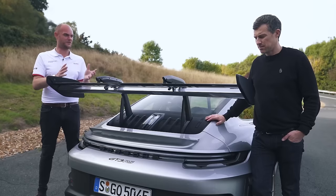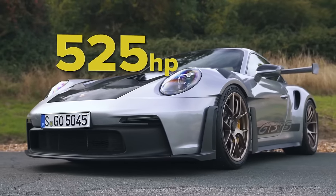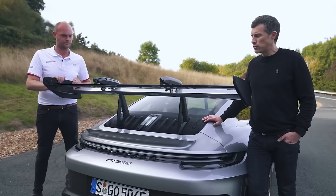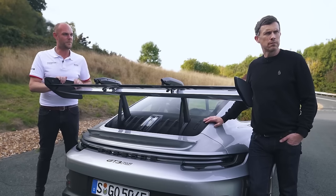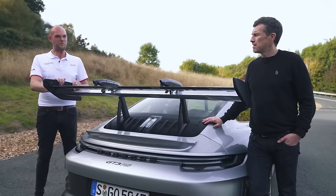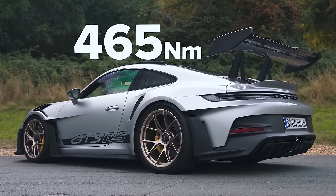So the engine's very similar to the GT3. Produces about 15 horsepower more, so 510 horsepower in the GT3. We've got 525 horsepower in this. Good. What about torque? Is that up as well? Torque is just a little bit down. So engine characteristics have been reprofiled more for the racetrack. What do you mean, down? Well, the peak number is a little bit lower. We're only talking 5-6 Newton meters, but the torque profile is still really, really strong.